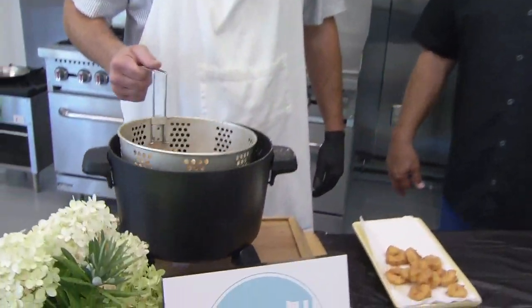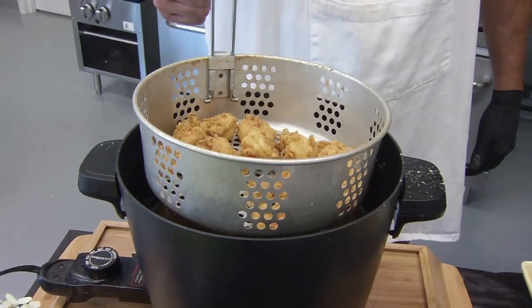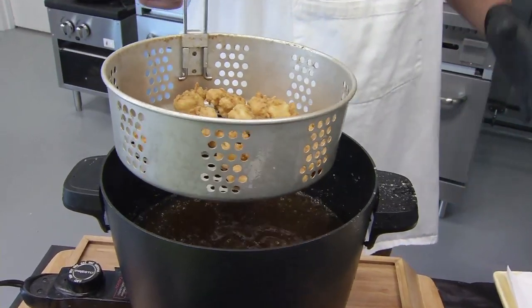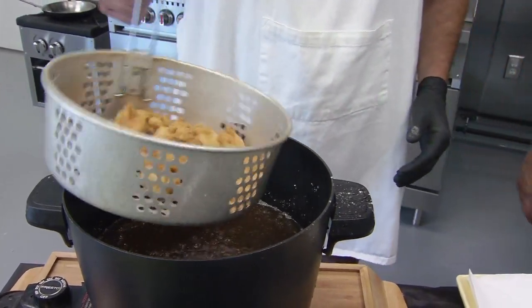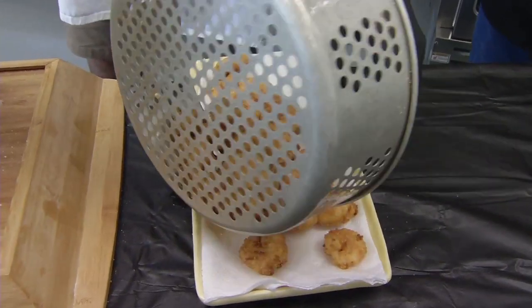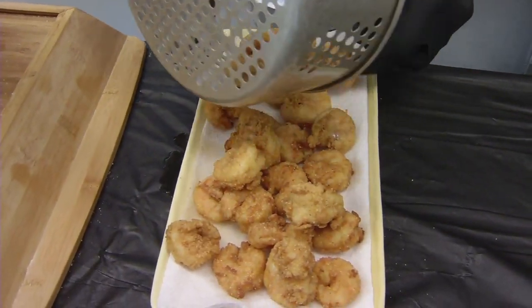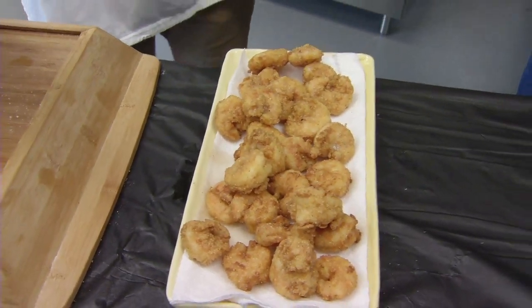Wow. I love how that batter comes together on the shrimp. You've got to make sure they're golden brown and delicious, but not too overcooked. Yeah, never overcook shrimp. There you go. All right, so hot out of the oil, and look, oh man, shrimp and grits coming. All right, so we got the shrimp.